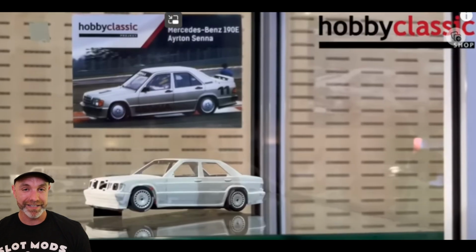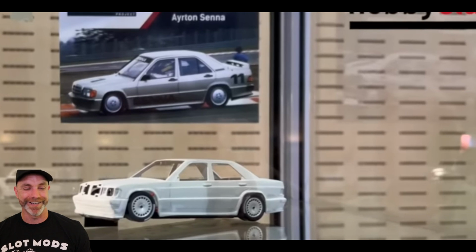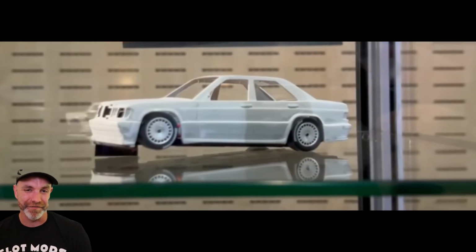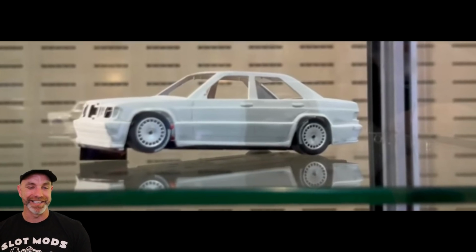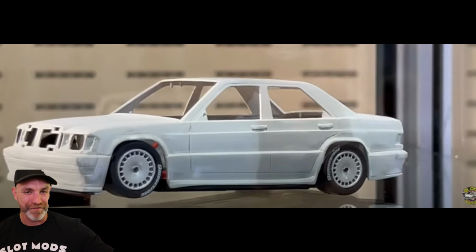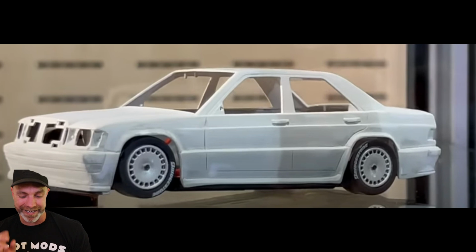This one is definitely for me. The Merc, the Ayrton Senna Merc, awesome. It looks good in the print. I can't wait to see it finished. Yes, it's going to be silver. A legend drove it. What more do you want? Really cool car. It is left field. I like left field. This is a must for me. So the Merc Ayrton Senna.